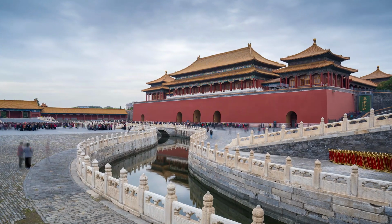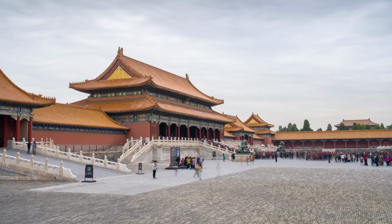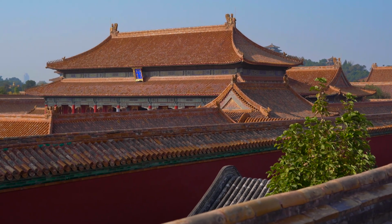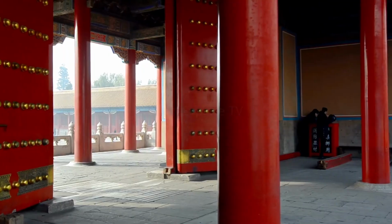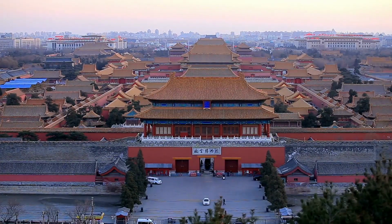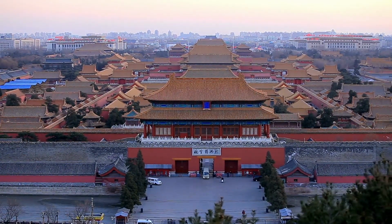The Forbidden City was constructed from 1406 to 1420 and was the former Chinese imperial palace and winter residence of the Emperor of China, from the Ming Dynasty to the end of the Qing Dynasty between 1420 and 1924. The Forbidden City served as the home of Chinese emperors and their households and was the ceremonial and political center of the Chinese government for over 500 years.